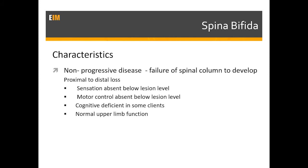Now, obviously, it can be incomplete or it can be a complete loss. The more complete it is, the more it'll affect abilities, skin integrity, postural awareness. We also find that some of the spina bifida clients also have cognitive deficits because of hydrocephaly, because of other central nervous system problems during development. But very typically from their trunk and above, their upper limbs, their trunk control, their head control will be normal or near normal.